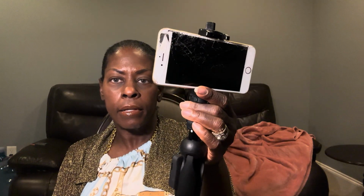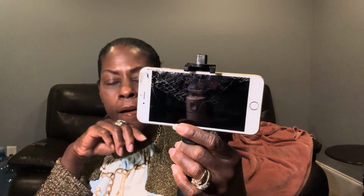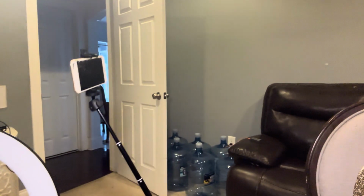it's compact. I carry this in my purse. It fits just fine. See, that's as small as it gets. All right. And then you can always extend it out like this and carry it in front of you this way, like that. Okay. This is my go-to. This is my favorite piece of equipment.